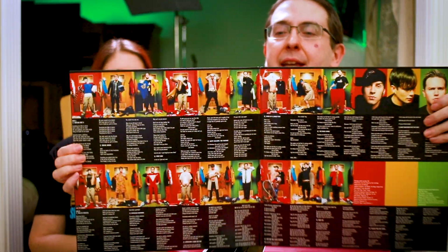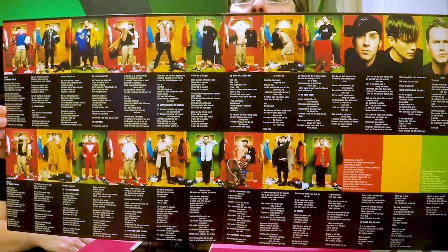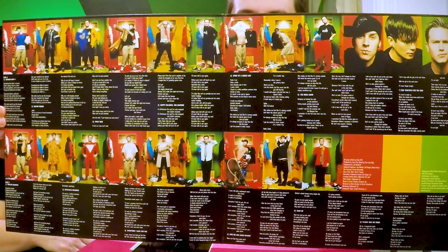I mean, we do look. Oh yeah, dude. We got all the lyrics in this nice gatefold here. Can I even get this in the... Yeah, I can get this in that shot. Cool. I'm gonna linger on that for just a second so you can pause.